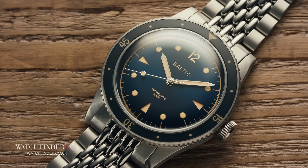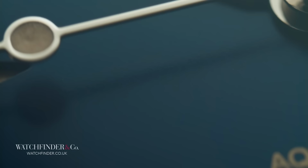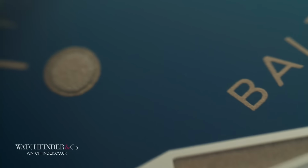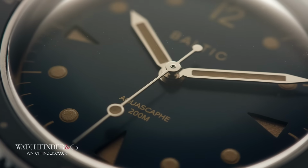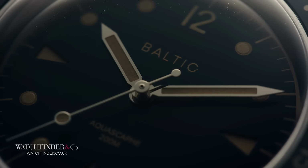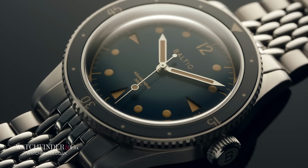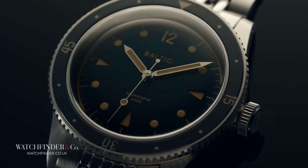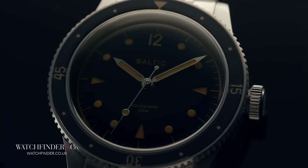This, just like the other two watches, doesn't break any boundaries or do anything innovative and unusual. They're like comfort food, easy to enjoy. If Breguet is French haute cuisine, then Baltic is a good rustic camembert, simple, familiar and wholesome. And when you experience one, it's hard to imagine why anything need be more complicated.